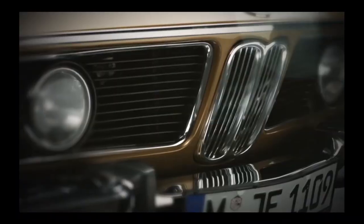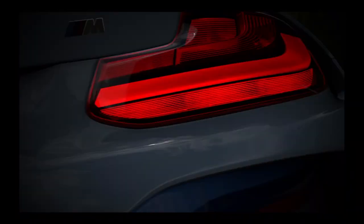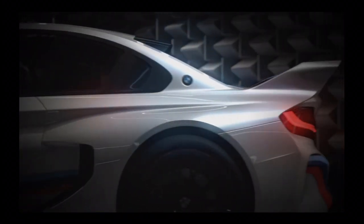You will see as well some typical BMW icons, the kidneys, the double round headlamps, the L-shaped tail lamps, the Hofmeister kink. All of that are things that you find on our production cars, and you will find on that car as well. It's this red thread that goes through every BMW that is essential to what we do.